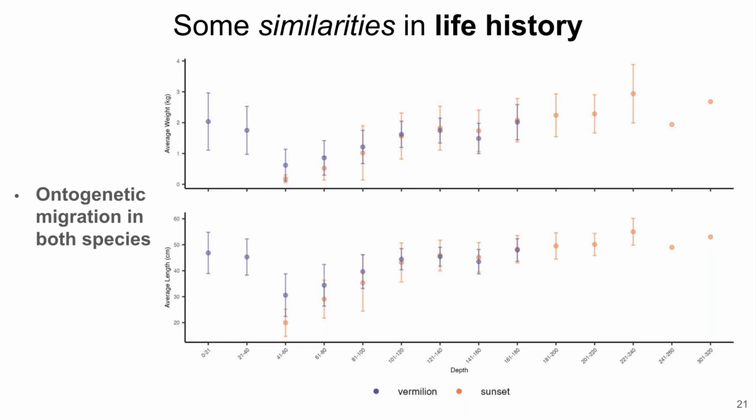We see that both species here experience ontogenetic migration, where the individuals migrate to deeper water as they age or get bigger. We also see that juveniles for both species live in very similar depths. We also found similarities in length distribution along the geographic range of our study.